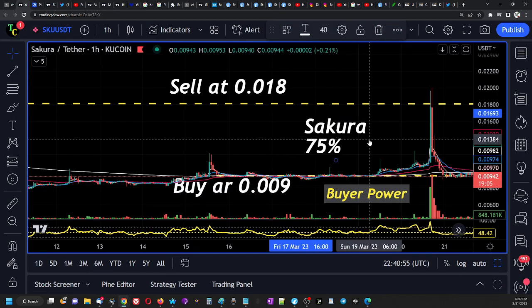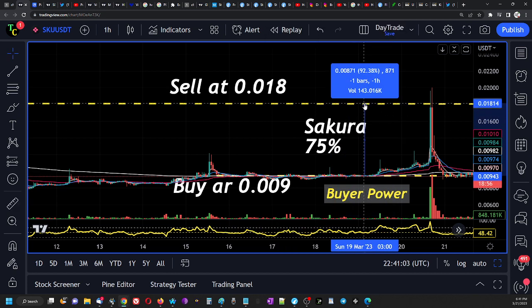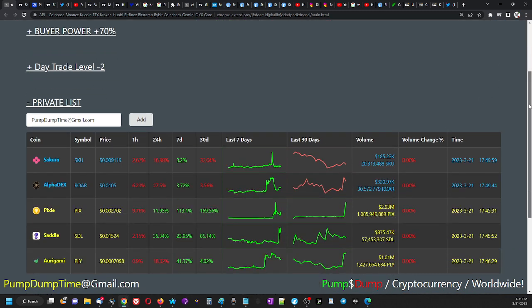Next trade recap, it's Sakura, guys. I shared this trade in the private list on 19. We bought this coin for 0.009 and put a sell order up here, daily resistance 0.018. I made 7,500. Like I mentioned before, 615% profit on the last 3 days. I just made $61,000. I share all my trades in private list.